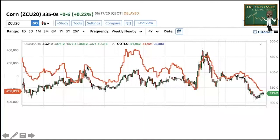So a large speculator, if they think prices are dropping or prices are going to drop, they're going to close out their long position and literally go short. When they think the price is going to go up or starts to go up, they close out their short position and they start building a long position. This is the way that they make their money. They're momentum traders. Last in, first out. That's why I said they drive this market.